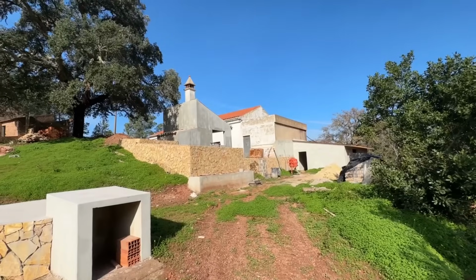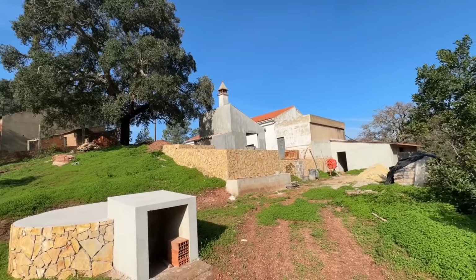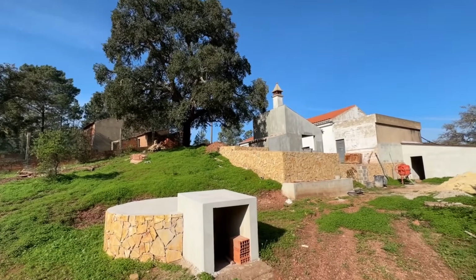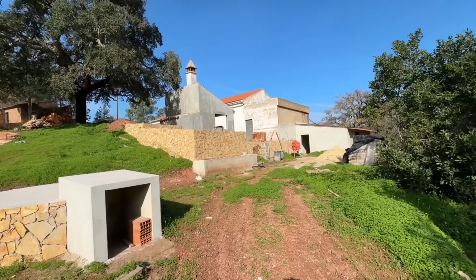But as you can see here, this is the backside, and this oak tree is amazing. Has a lovely setting for the house.